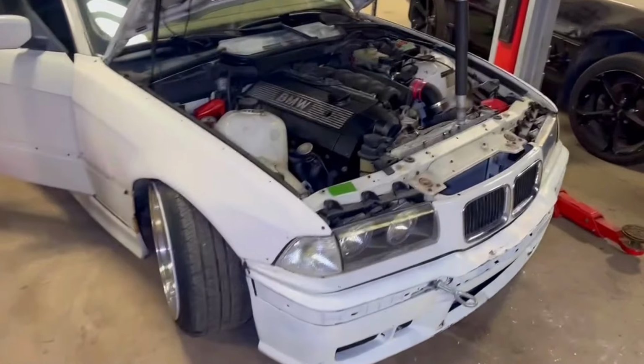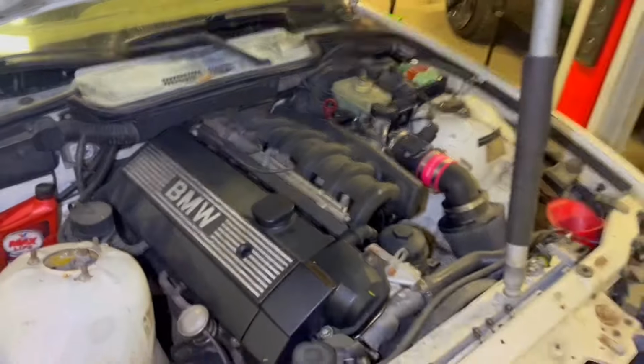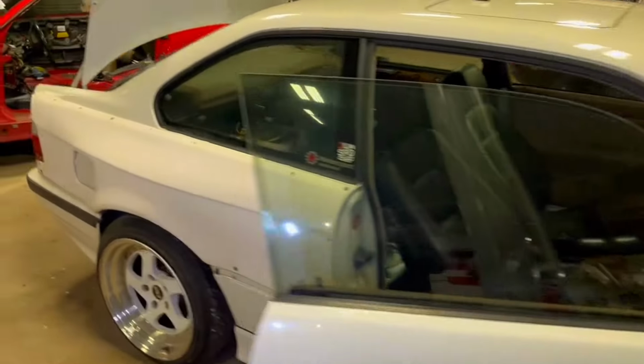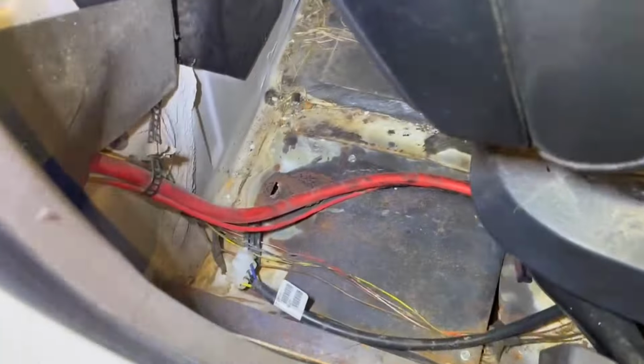So yes, you can still buy E36s for $1,000. Here's what they look like. 96 5-speed 328 coupe. The floors are absolutely gone. Someone put in some really bogus metal, but I don't think it's worth doing much else. It's really just not even worth saving. The whole driver's side's done.